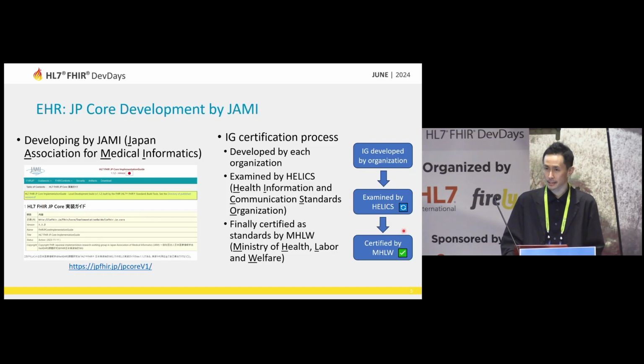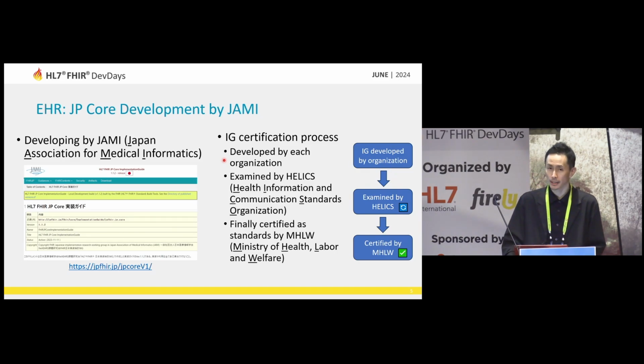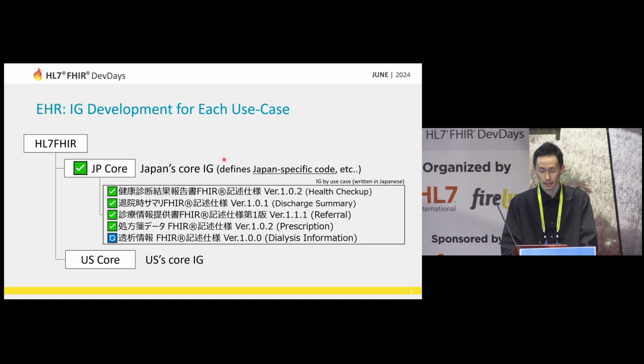JP Core is developed by JAMI. JAMI stands for Japan Association for Medical Informatics. So here is the IG, EHR-related IG certification process in Japan. First, developed by each organization, like JAMI, and then examined by Helix. Finally, certified as standard by mHealth. Regarding EHR, IG development for each use case, such as health checkup, discharge summary, and so on, are progressing with the certification process.